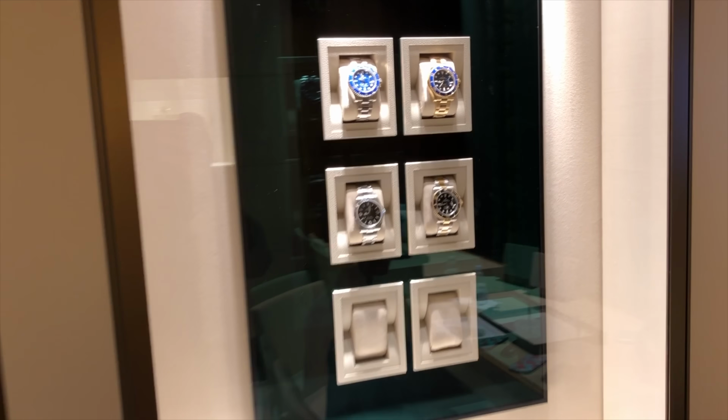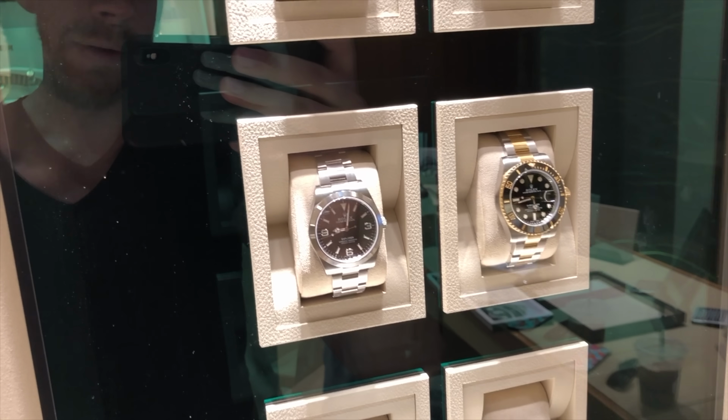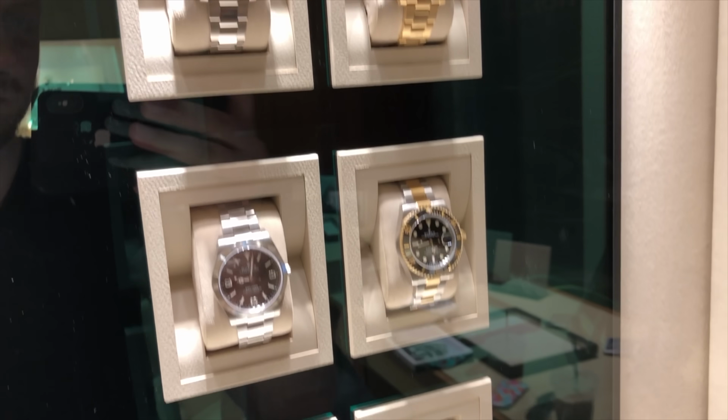They actually had a few nice watches. They had the two-tone Rolex Submariner. Not really my cup of tea, but I know that watch is also kind of tough to find. And of course they had all the Rolex Datejust, the Yacht Masters, the white gold Submariners. They had all the standard watches, but they had this stainless steel Rolex Explorer 1, which is a fairly tough watch to find.